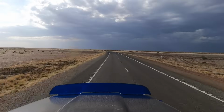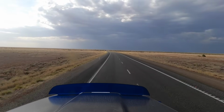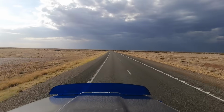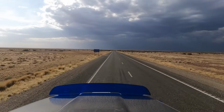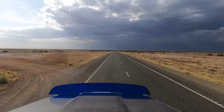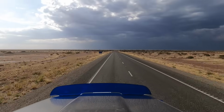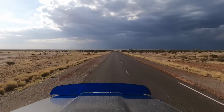This footage is actually taken just north of Coober Pedy, heading towards Marla. That storm cloud you can see up there followed us a fair way up, and just outside of Marla we got a few spots out of it and thought that that'd be the last we saw of it. That was what we thought.